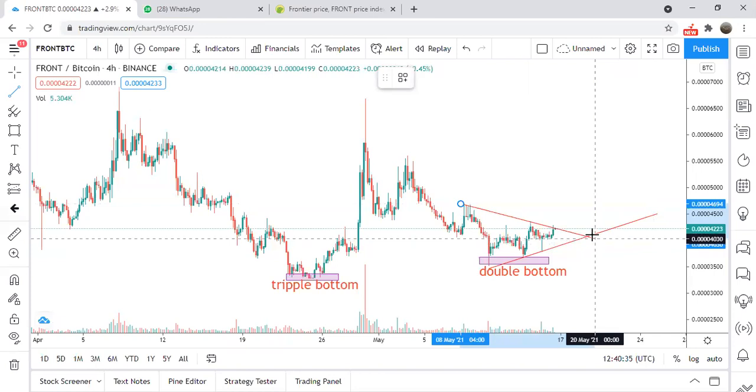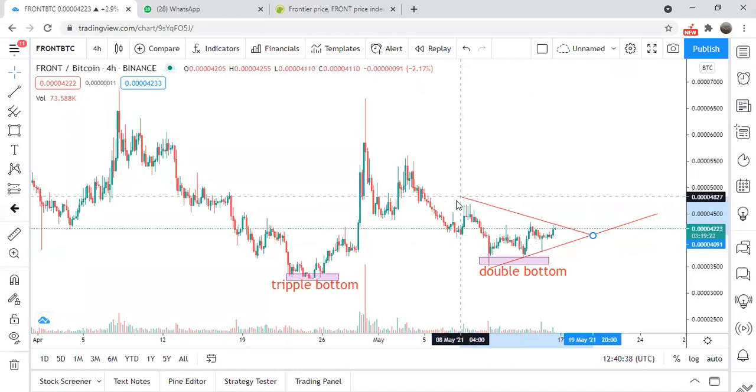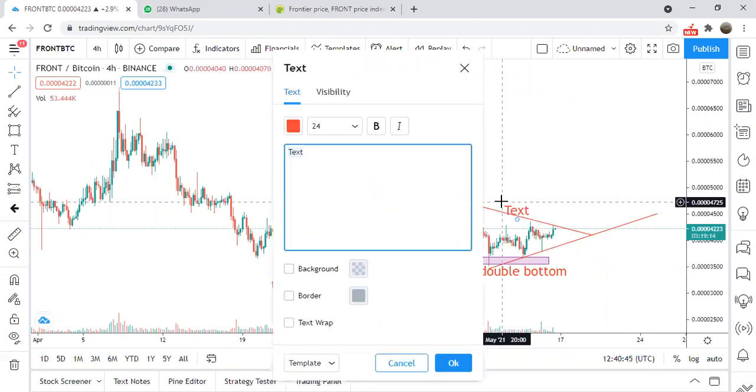It has a meaning. This is what? A descending triangle, okay? A descending triangle. When you see a descending triangle like this, you know what is about to happen. Descending triangle. So a descending triangle is here.